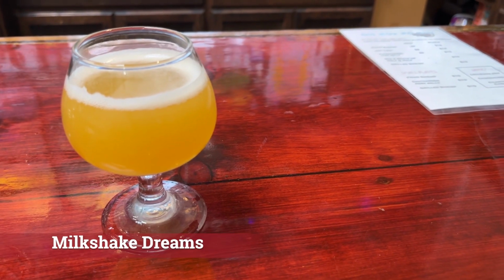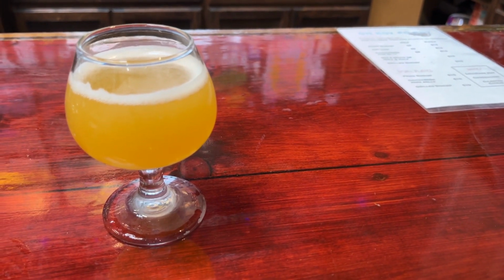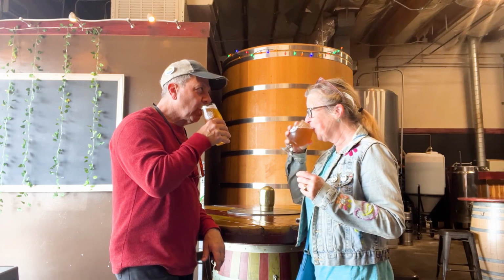But interesting that no IPA. They had just run out, I think, because he does small batches. And the Milkshake Dreams we also had. That was mango and vanilla and lactose. Sour, right? No, that was an IPA actually. Milkshake IPA. Okay. That was the one IPA he had on. He didn't have any traditional IPAs, but he did have a milkshake IPA, and it was really nice. Beers were superb.